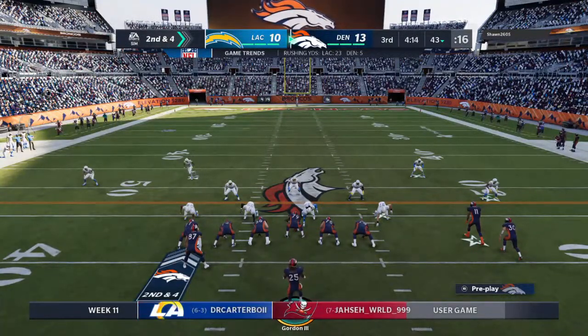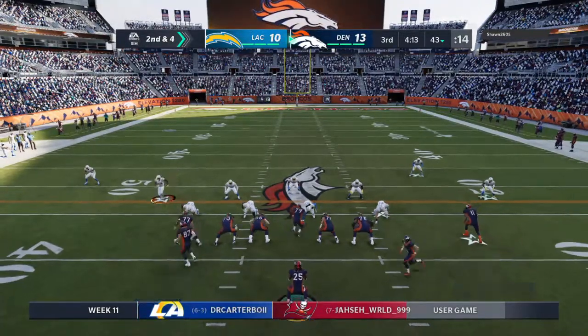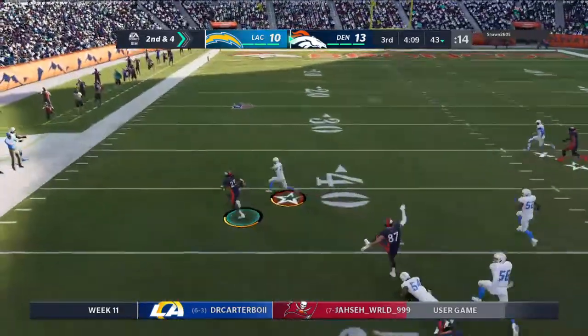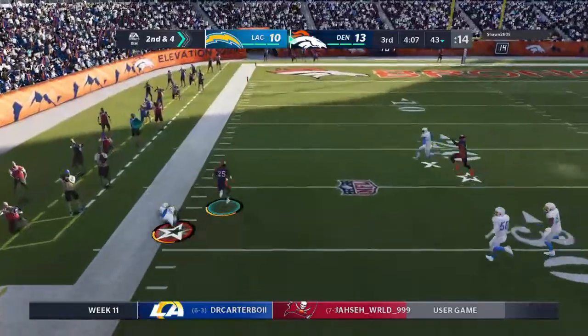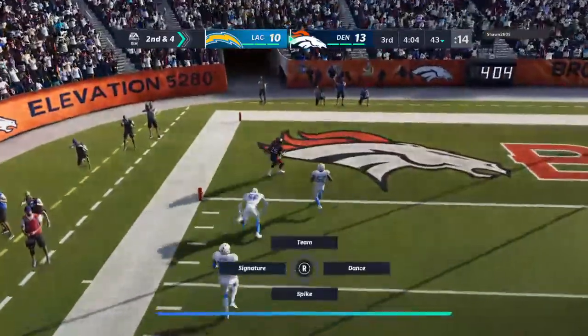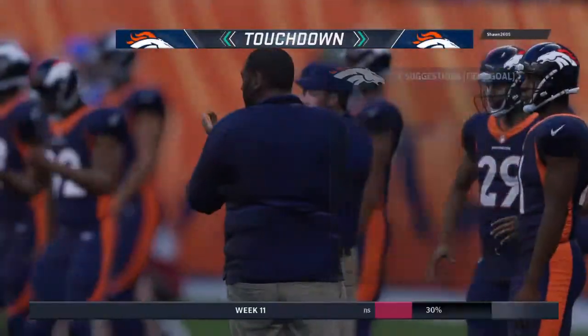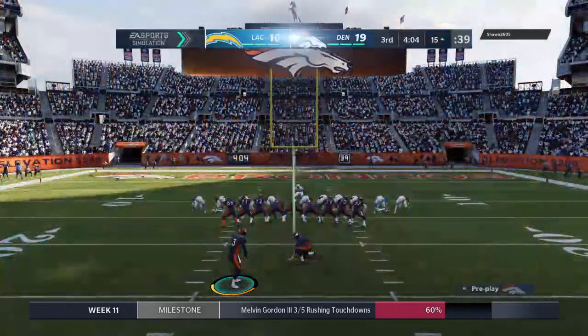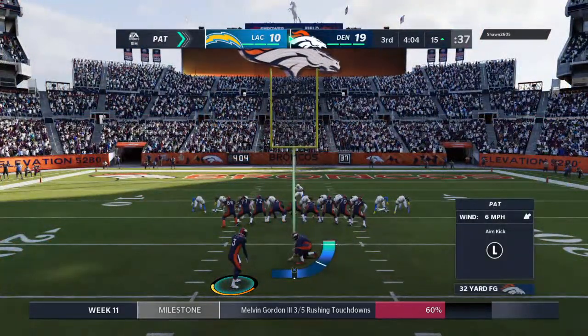And to get a little more cushion. No, check that. They find some open field here. And he'll take it into the end zone for a Denver score. Melvin Gordon, his 3rd touchdown now on the year.